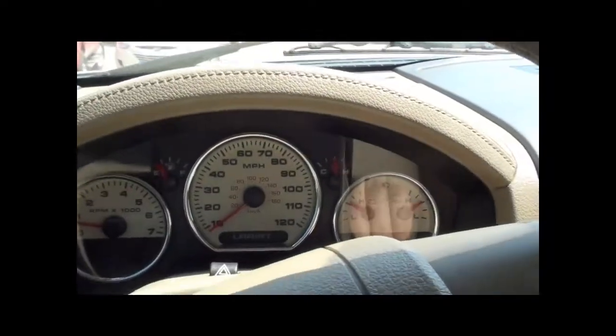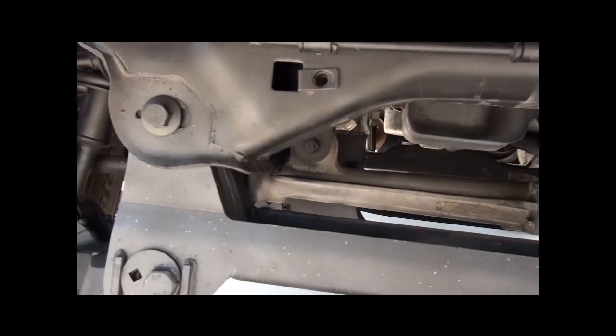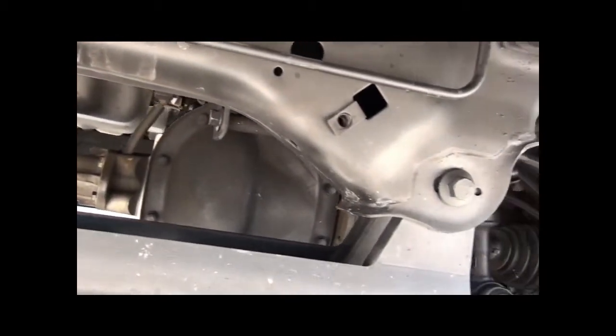This has been a 2006 four-wheel drive Lariat, preloaded. Let me show you the undercarriage of it, just so you can kind of get an idea how clean this truck really is. It drives and tracks really well.